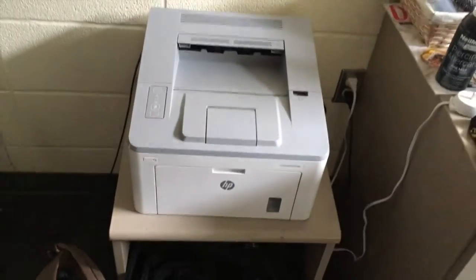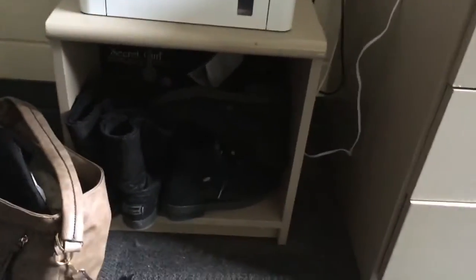Here is my printer. This is supposed to be a bedside table, but I kind of repurposed it. And I also keep my shoes down here. So there are all the shoes I brought with me. There's some boots, sandals, and sneakers.